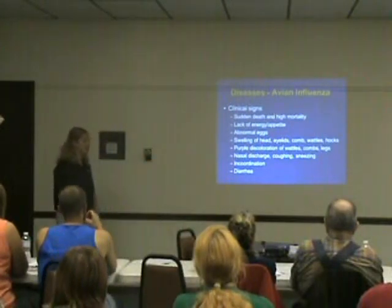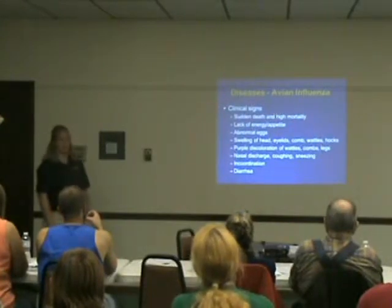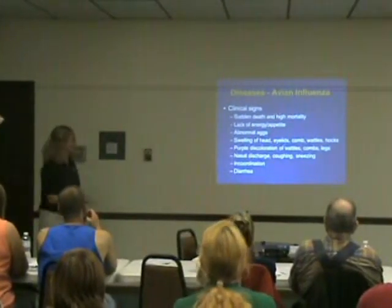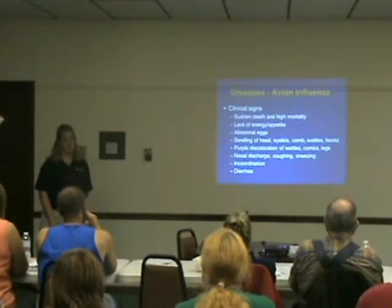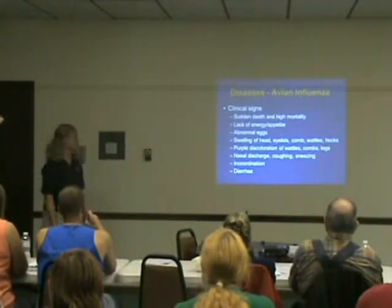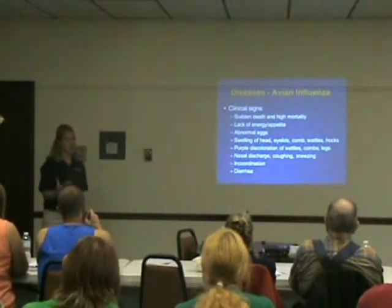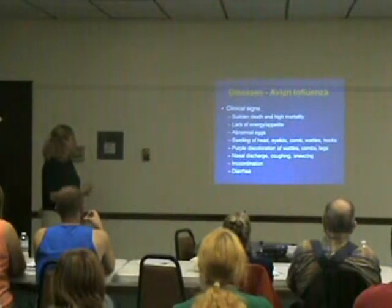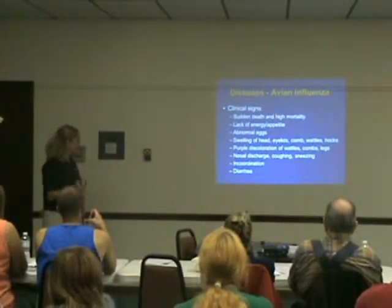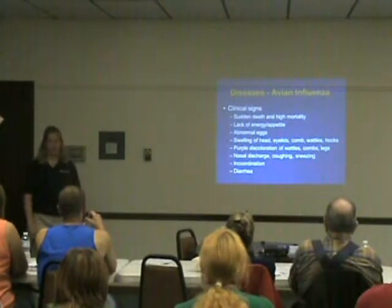Some of the clinical signs, some of the same we've already seen. Sudden death is probably one of the most common, so I have it listed first. There's a very high mortality rate once it spreads through. Once it gets one, it's probably going to spread through the rest. Those animals that are not severely affected may have abnormal eggs. They'll have swelling of the head, even on down through the feet. Purple discoloration, nasal discharge, diarrhea. So it's a laundry list of symptoms.